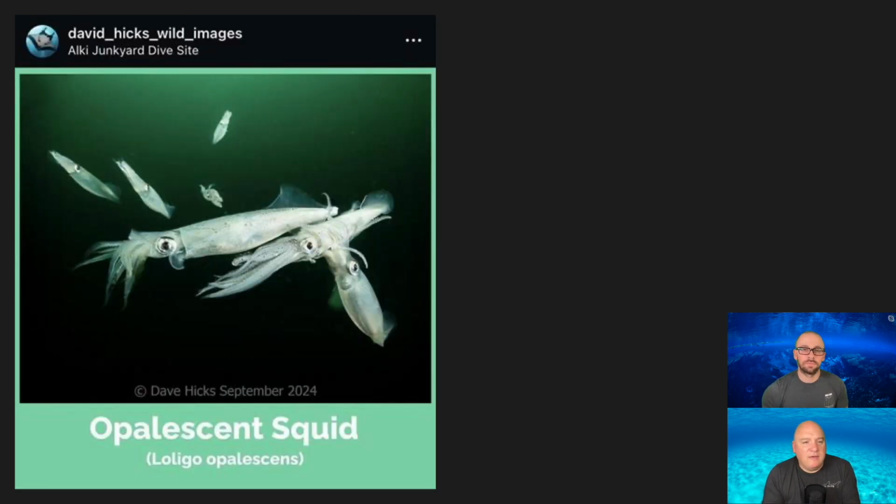Right, moving on to our penultimate one. We're with David Hicks Wild Images, and these very, very beautiful opalescent squid. And you've got all sorts of interactions here. You've got males courting females. So you've probably got a guarding male as well, and then a whole bunch in the background. Yeah. So there was a relatively big squid run in Washington State a month or two ago.